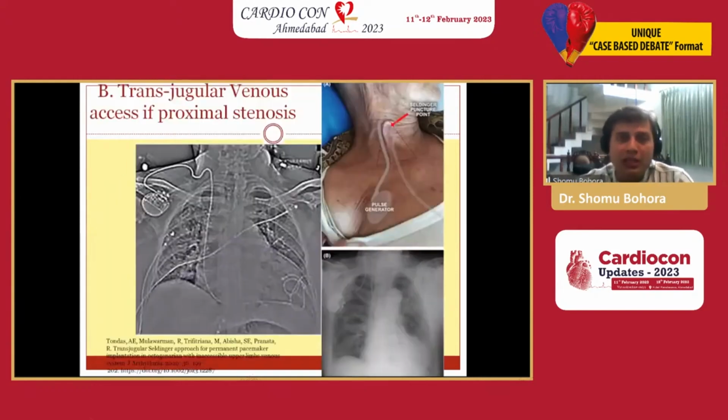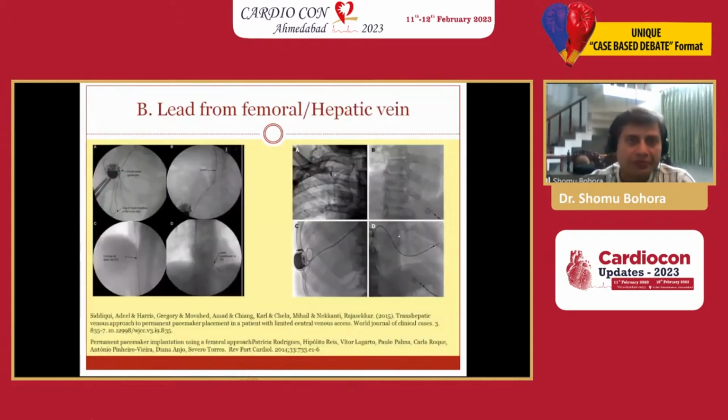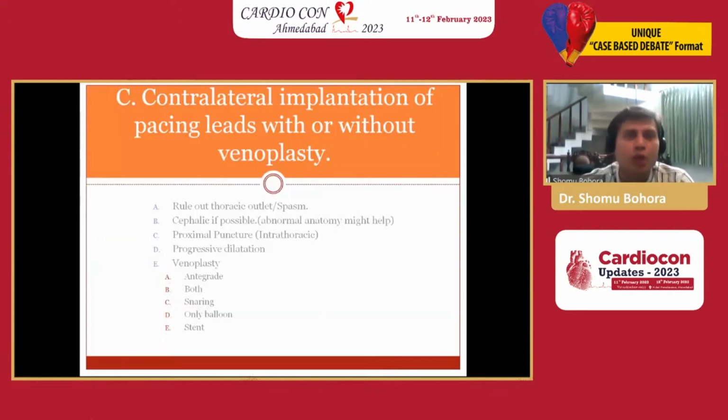Transjugular is not commonly used, but it may actually be a very useful alternative in the elderly, though it has the problem of the lead being superficial because you have to tunnel it through. However, it is an excellent alternative. These are out-of-the-box thinking, in which you use a long lead with femoral access or a transhepatic access, which we would normally not do.